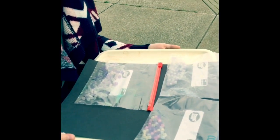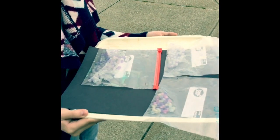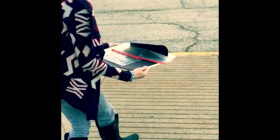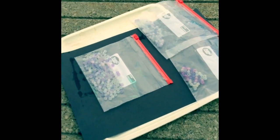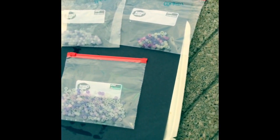Some of the SPF 30s and SPF 50s have started to change, but only the purple ones. Oh, now the pinks are starting. Oh no! But we can definitely see a difference between the controls and the sunscreen ones.